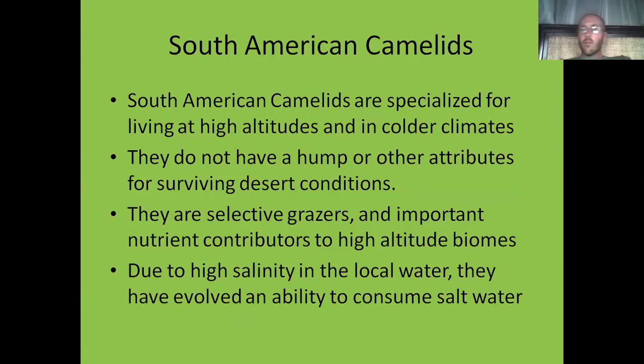So, we're not only going to talk about camels, we're going to talk about the other camelids, which are South American camelids, which are specialized for living in high altitudes and in colder climates. They don't have a hump, because they don't need it, or other attributes for surviving desert conditions. They are selective grazers and important nutrient contributors to high altitude biomes. Much like the fynbos in South Africa, the Andes Mountains are very low in nutrients, and a lot of the nutrients come directly from the animals, they don't come from the earth itself. The soil is actually very, very poor quality.